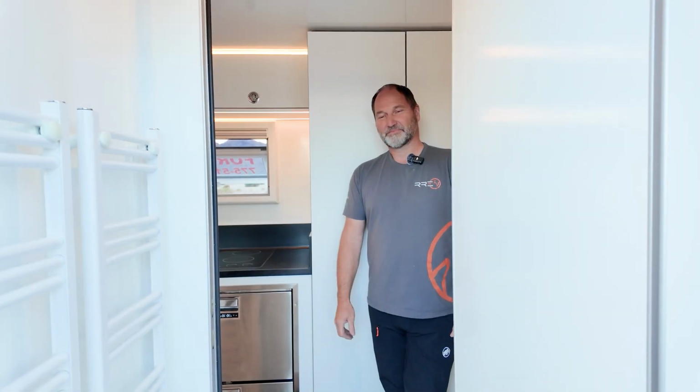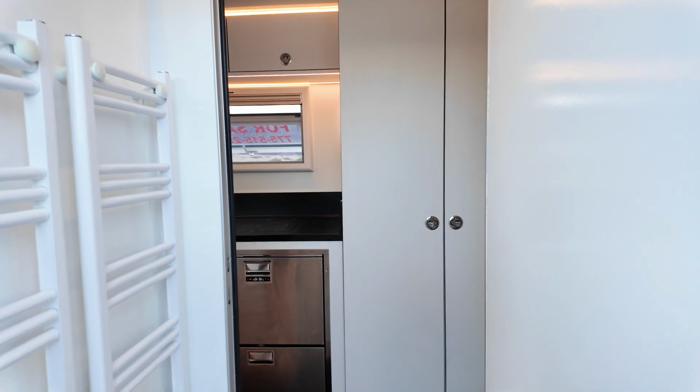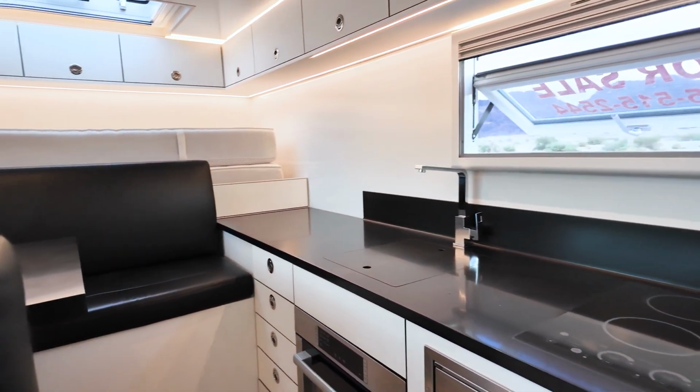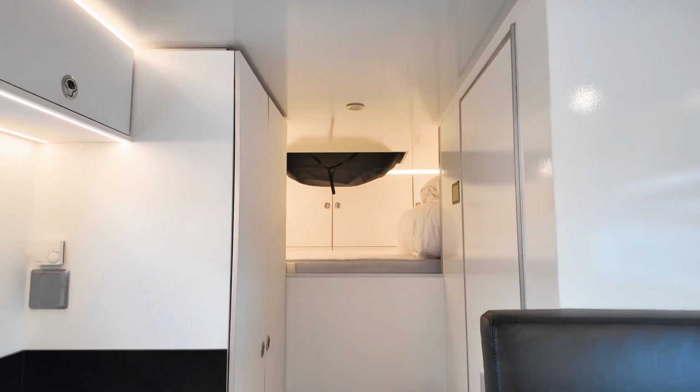Coming through the shower, saving a lot of space for other nice areas, you can see our dinette around the corner. On the other side, the large entry into the cab over.